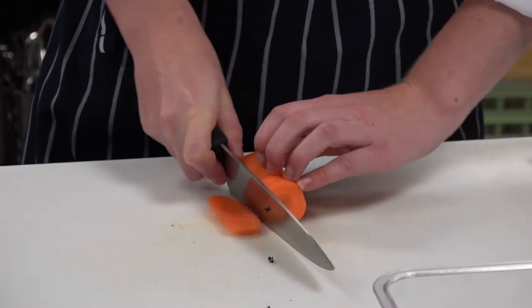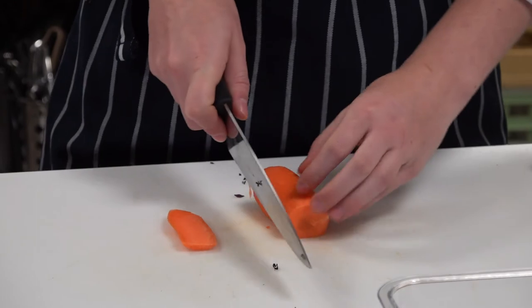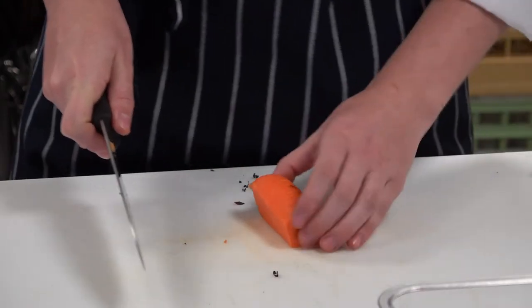It's always good to have your hand like a claw so you don't cut off your fingers. I've definitely done that before. It definitely happens in the restaurant for sure.